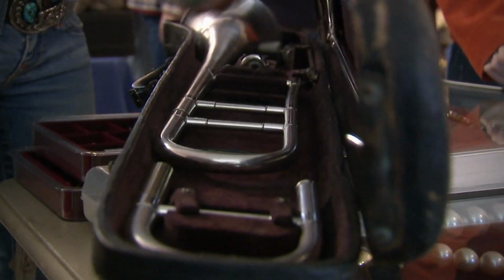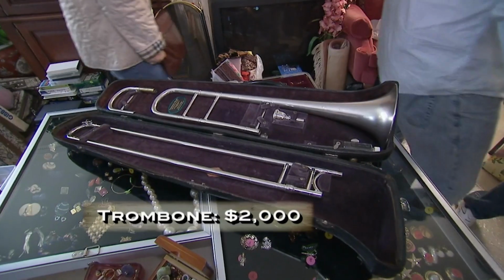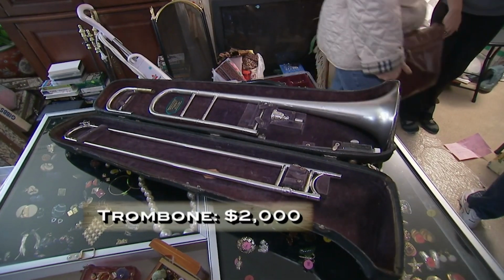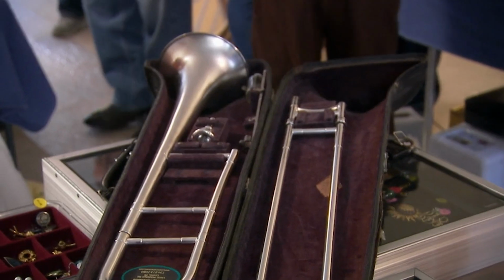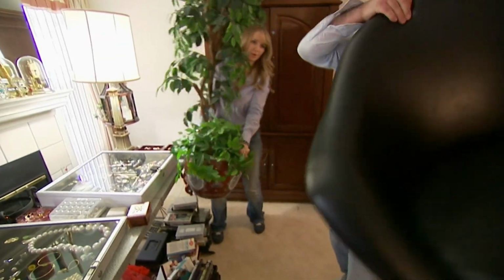So Joe did an appraisal on the trombone. He told us it was worth $1,500 as it sat. So we did a little restoration on it, so we're gonna try for $2,000 and see what we get. The mid-century modern black chair is still here. Little surprised that's still here, but I'm gonna put it in a better spot and hopefully it'll sell.